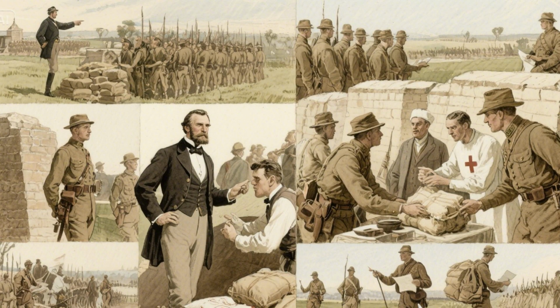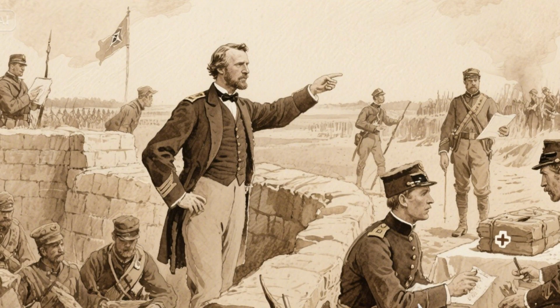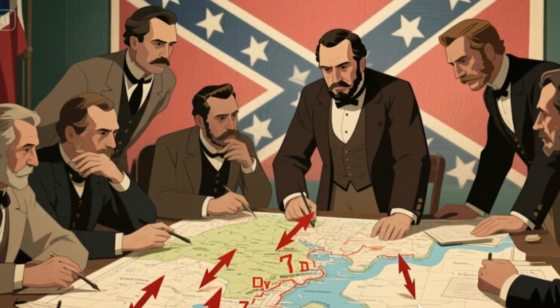Fortifications, logistics, intelligence, and planning an offensive. It's a total shift in mindset. A profound shift, yeah. He wasn't just reacting anymore. He was actively trying to dictate the terms of the campaign, to take back the initiative from McClellan.